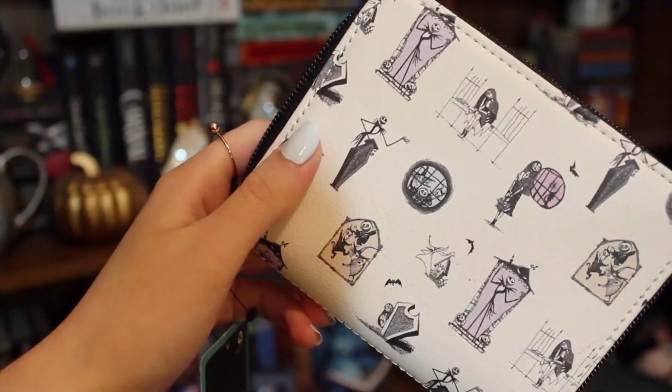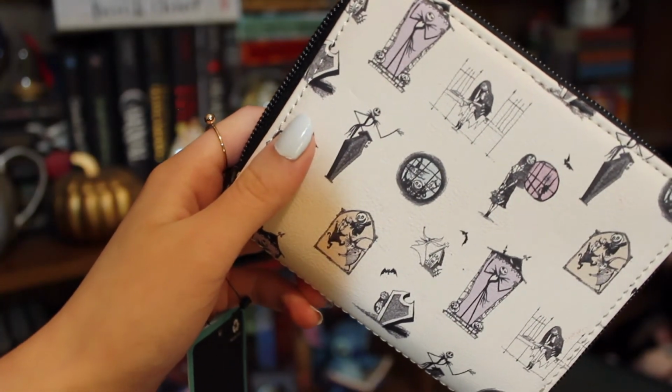Usually Loungefly says it on the cover, but this one only said on the tag that it was Loungefly, though I do remember it being from their collection. I think the title of this collection was Nightmare Before Christmas Pastels or something like that, which I think is so cool because I'm so used to seeing Nightmare Before Christmas pictured on either a black background or just dark colors. So the contrast with the dark characters being on an off-white creamy background is super cool and different.